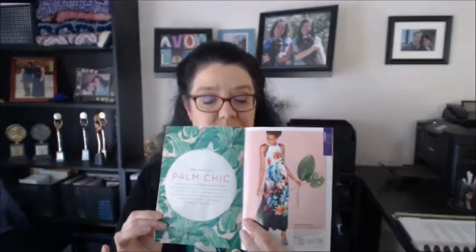Along with spending more time outside, we've also got our new Palm Chic collection, our new fashion collection in campaign 12. Avon is doing something new this year where we have entire collections of fashion coordinated clothing, jewelry and accessories that come out every three or four campaigns instead of just a few random pieces every campaign. So we've got a lot of great pieces in this. We've got the full collection: tops, pants, jumpers, dresses, a little bit of everything in the clothes there.